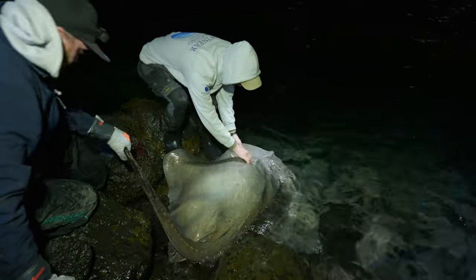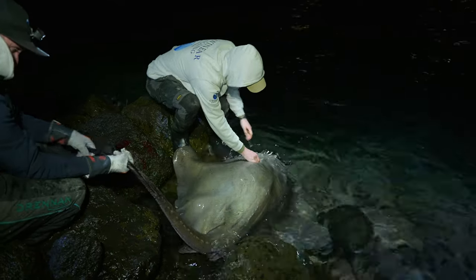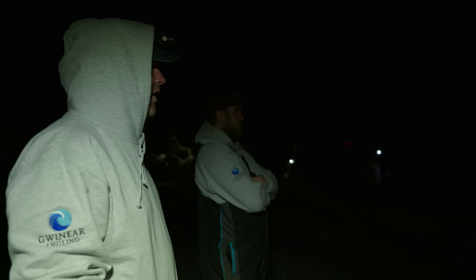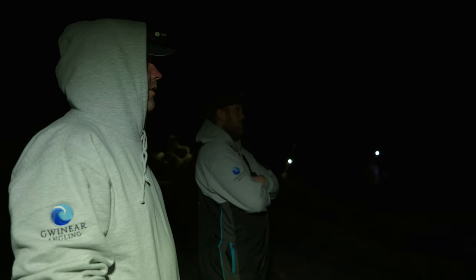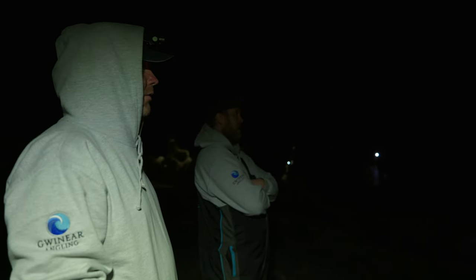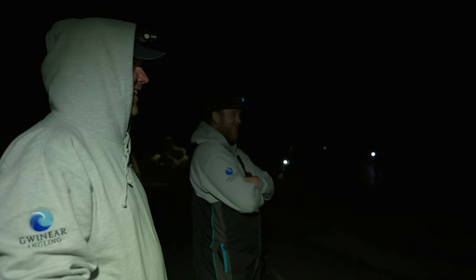Unfortunately, apart from a few smaller species, the roughtail was our only good fish of the night. And as we waited for runs that never came, the lads started reflecting on our week. But, you know, we're out here on a week that's been horrendous and we've found places to fish, haven't we? Yeah. Most importantly, caught plenty of fish. We found a few fish. Well, as a team. As a team.